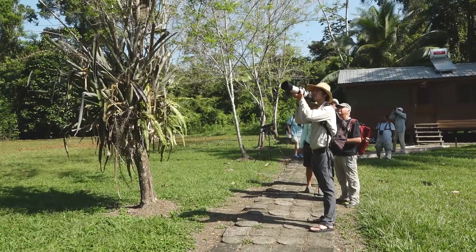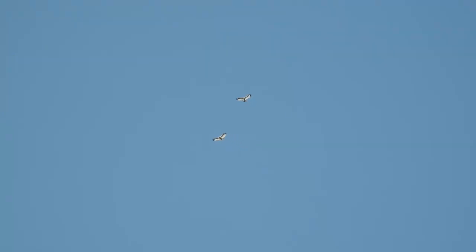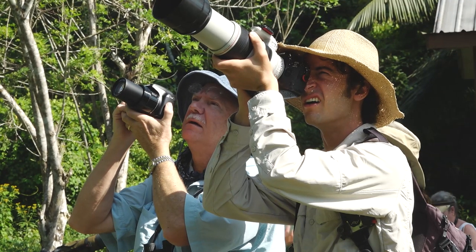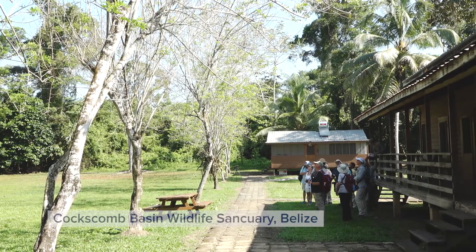See him up there? Soaring? What type of hawk is that? Oh, all the way up there? White hawk. Yeah, white hawk. Never seen one.